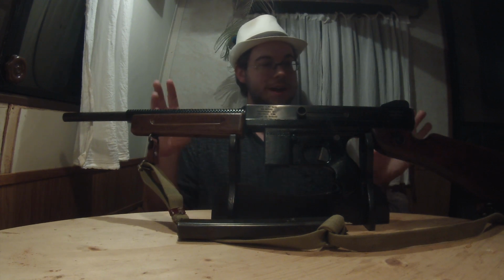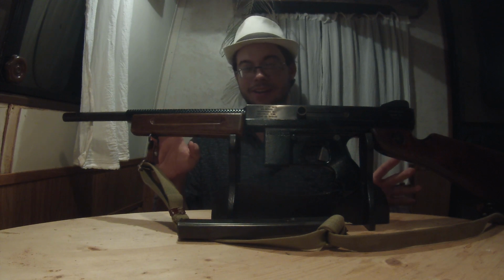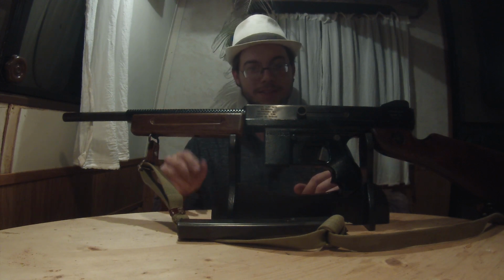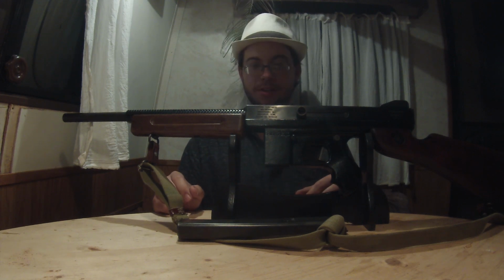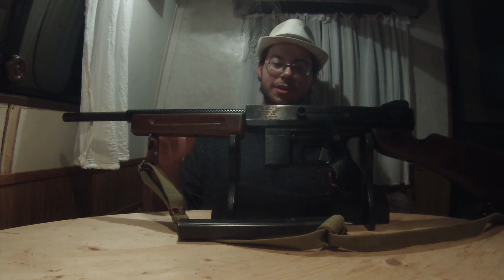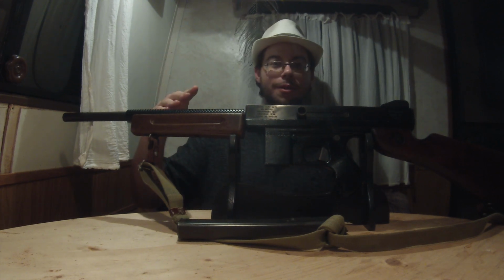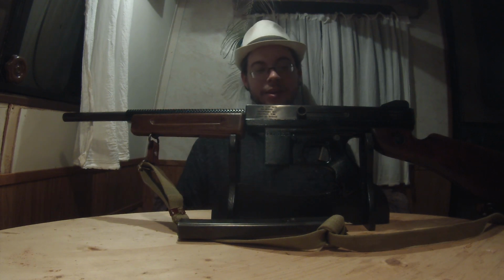Sticking 1,000 rounds through this thing and the wear and tear that comes with something like that is a lot easier on the mind than sticking 1,000 rounds through a collectible modern production Thompson, an actual Thompson, especially seeing as this right here is probably about 1/5 of the cost of a good quality Thompson.